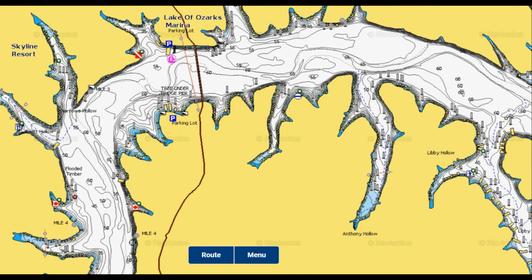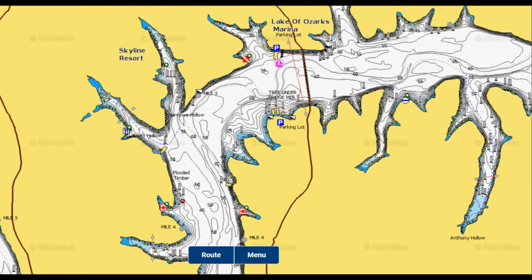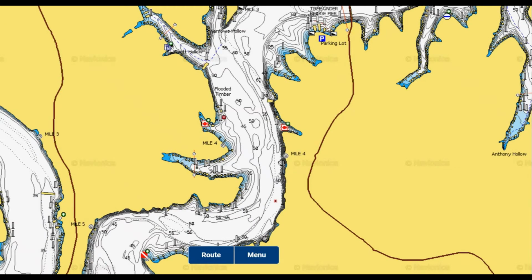Underneath bridges are always a good area to go and target some of these fish as well. The different pylons give them structure, as well as the riprap that's usually underneath some of these bridges are great. These main lake points along and through here are awesome as well.